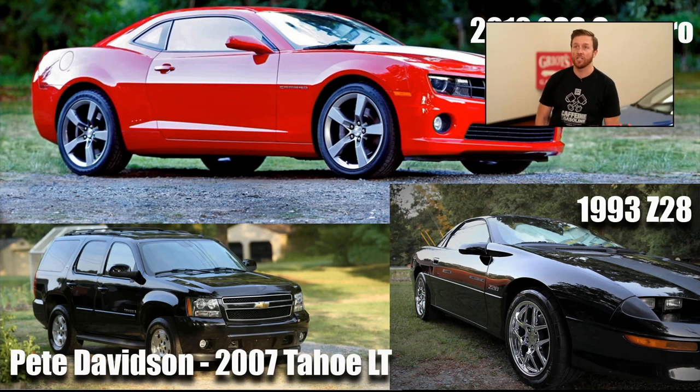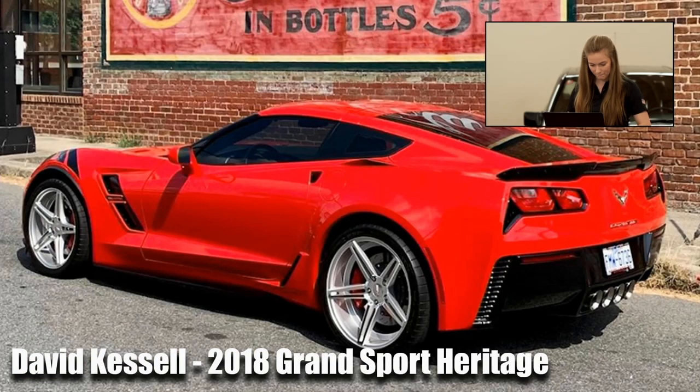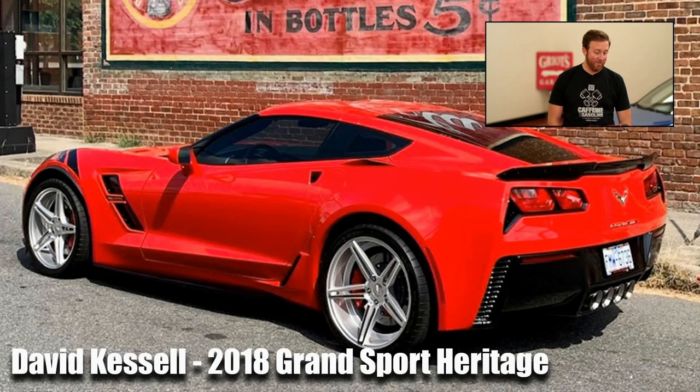All right, the next collection was submitted by David Kessel. He submitted a 1965 Corvette Roadster and a 2018 Grand Sport Heritage. When we read the email from David, he said, this is not your grandpa's Corvette. And I thought that was pretty hilarious. It just made me laugh.